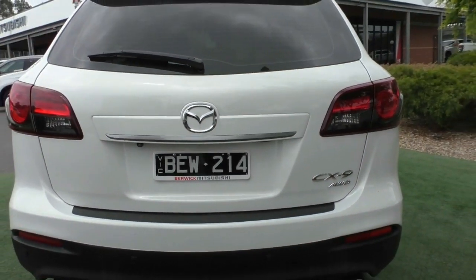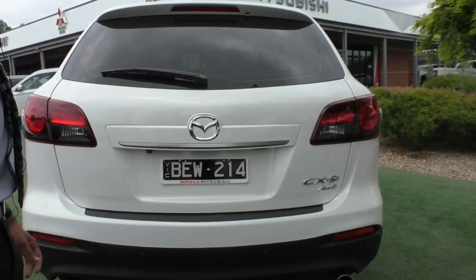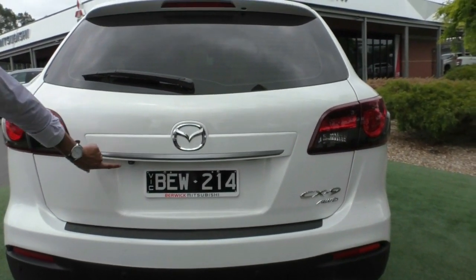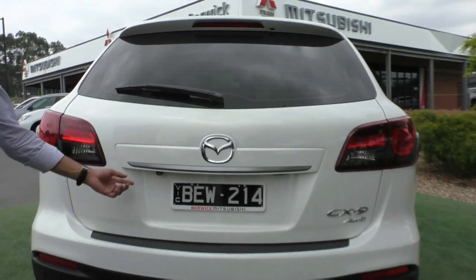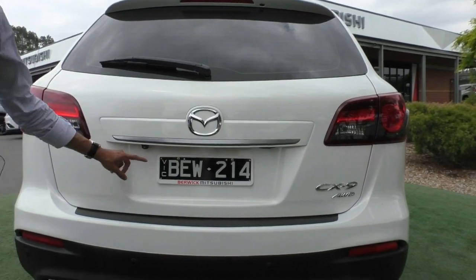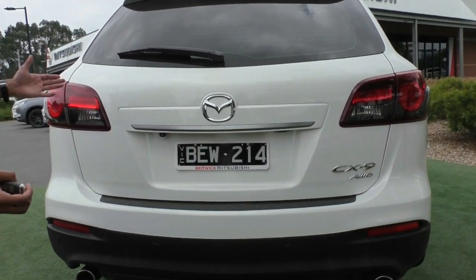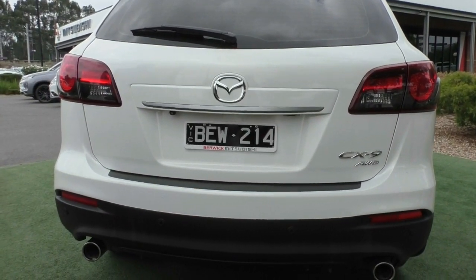There is a button inside the actual driver's cabin to let you open and close the tailgate automatically, but just on the back here, you do get the Mazda badging just over there. Now just under that is your reverse camera, just mounted under the actual boot lip. It is also mounted to this side of the car.